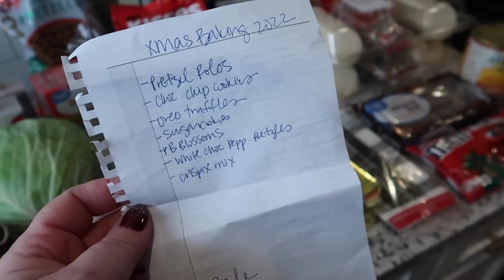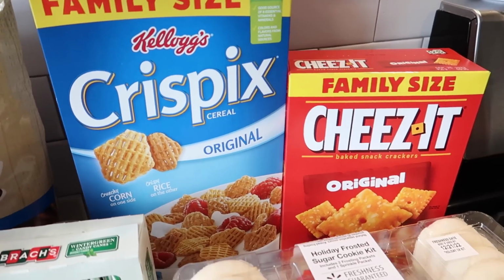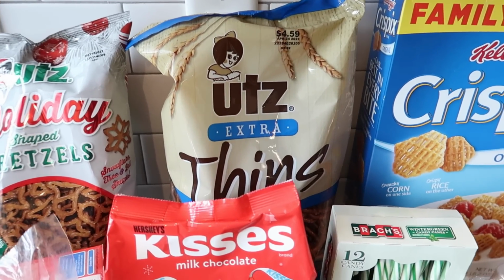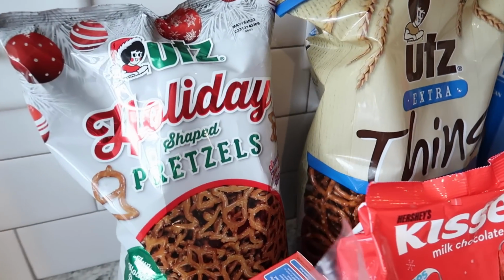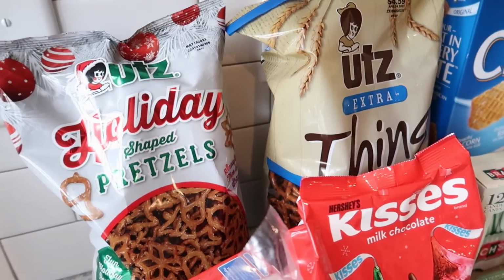Okay, so here's everything that I got from Walmart for our Christmas baking. I have written down here what I want to make. So we got some Crispix and some Cheez-Its for the Crispix mix, some thin pretzels for the white chocolate pretzels, and then I also like to put pretzels in the snack mix as well, and I thought these were fun. They're the holiday shaped pretzels.